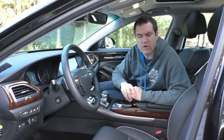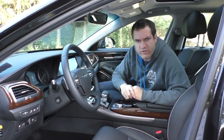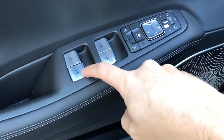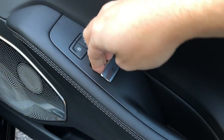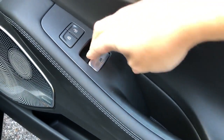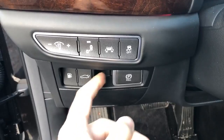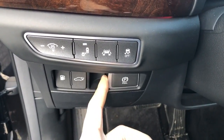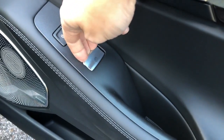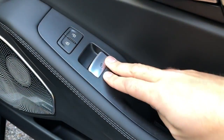Another interesting quirk, take a look at the window switches on the driver's side. Here I am playing with them. They're totally normal. Now here's the window switch on the passenger side. It's twice as large as every other window switch in every other car. In fact, the parking brake release in this car is smaller than the window switch on the front passenger side. I'm not really sure why it's a double wide window switch, but well, it is.